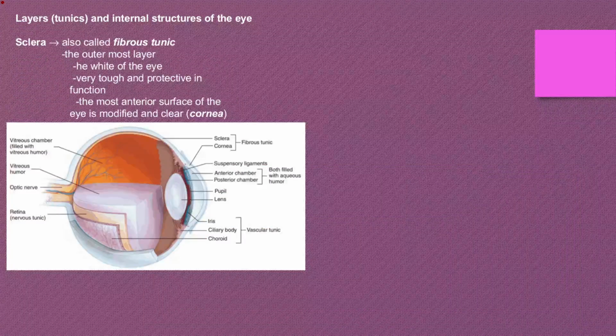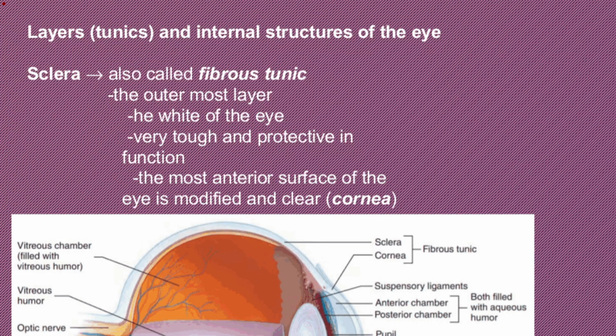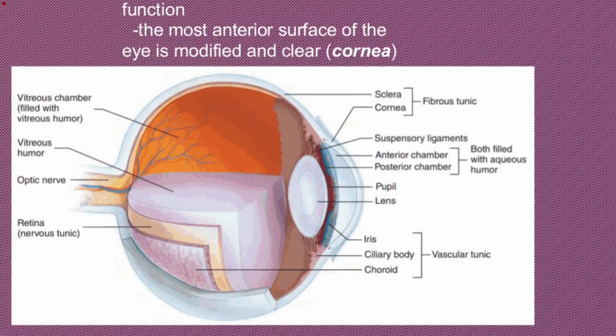Now, the layers of the eye. We're going to start with the outermost layer. This outer layer is the white of the eye. This is the sclera, also called the fibrous tunic. It is tough and protective. So if you saw that dissection, if you didn't, go back and look at it. It's on the content page with the area where the eye notes are, or the special senses notes are. It's a little bit tough when I'm cutting through it, and that's because it's protective. Okay. And then anteriorly, it's modified to be transparent, which is the cornea. So here is our sclera, and if we follow that anterior modification, it's transparent here, which is the cornea.